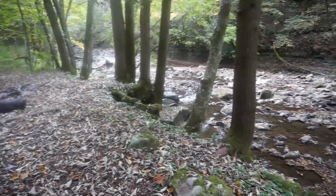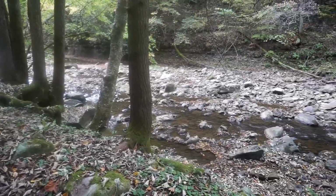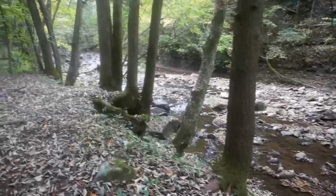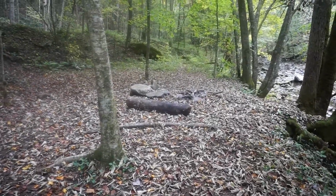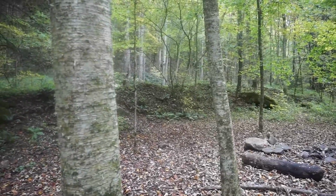Look at what a great little campsite right here, right along this little stream. Well, this is actually Glade Creek, but it's little more than a stream now. But look, we've got a nice little fire ring and seating area over here. And the trail is back up there.